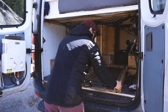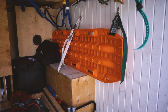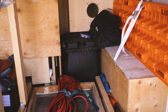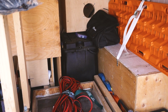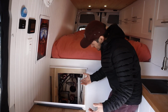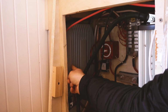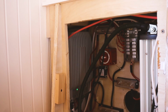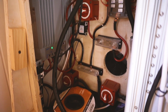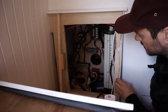And so we have an extractor in case we get stuck in the sand or even in snow. The big box right there is the battery. So we have 220 amps of battery. Here behind the seat is the, I guess, electronic box. So we have the solar charger or solar converter. Yeah, solar is here. All the fuses right there. Some switches so I can either turn off or turn on some part of the electrical system.